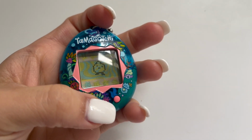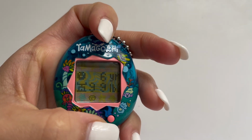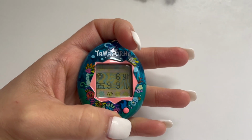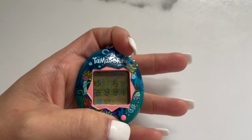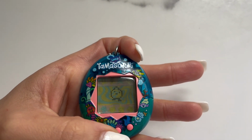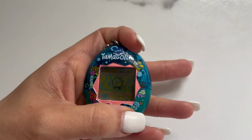Update on my Tamagotchi. He is doing amazing. Let me check him. So he's 6 years old, guys. Can't believe it. He's 6 already. Nearly 10. He's already fed and he's happy. I just thought I'd share little updates because I know I said I would. He's doing amazing, guys.